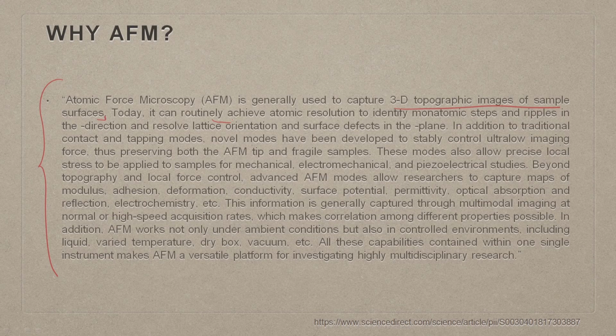Today, it can routinely achieve atomic resolution to identify monoatomic steps and ripples in the direction and resolve lattice orientation and surface defects in the plane. In addition to traditional contact and tapping modes, which I was mentioning to you, novel modes have been developed to stably control ultra-low imaging force, thus preserving both the AFM tip and fragile samples. So, as I mentioned, there you have the tapping mode, and we'll come to that. What is the tapping mode and what is the contact mode?